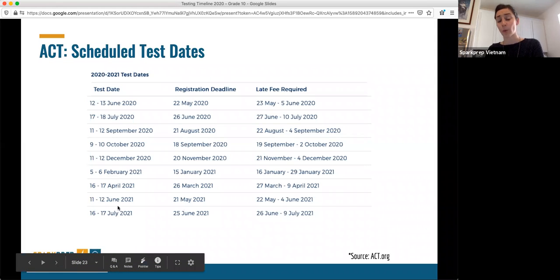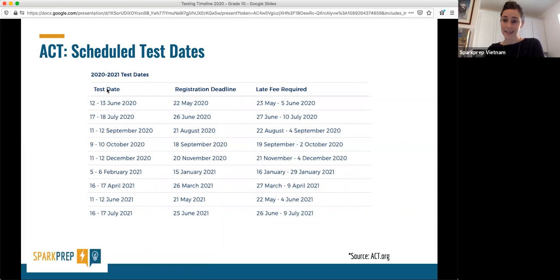You'll see these testing windows because the ACT is now online and is administered as a computer-based test. They are administered over weekends with a couple of different testing windows, which means they're ostensibly able to accommodate different configurations of students. This might put them in a better position to safely separate students and have students keep distance, not fill up testing environments in the same way. Online testing also allows scores to come back a little bit more quickly.